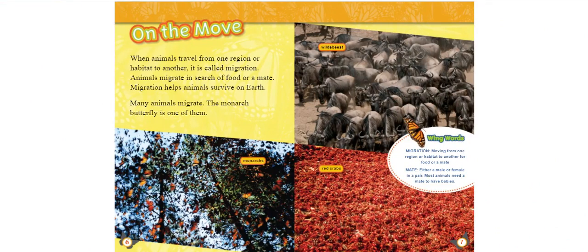On the move. When animals travel from one region or habitat to another, it is called migration. Animals migrate in search of food or a mate. Migration helps animals survive on Earth. Many animals migrate. The monarch butterfly is one of them.